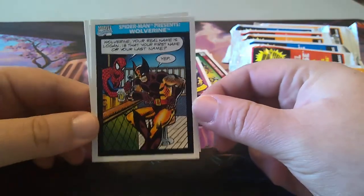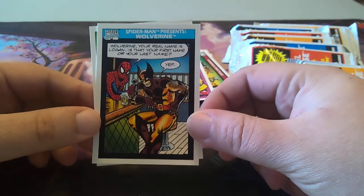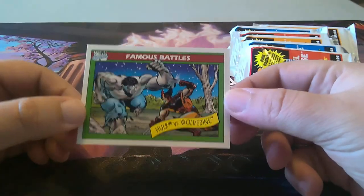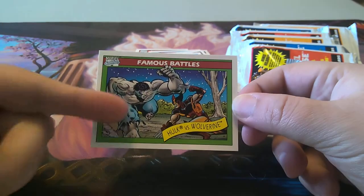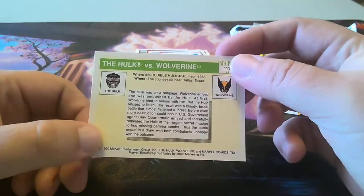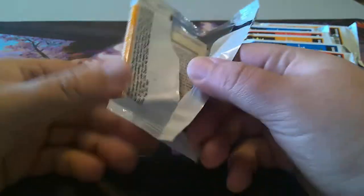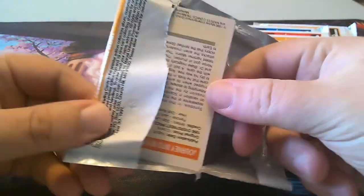Another one of these Spider-Man Presents with Wolverine, apparently. Not many words from Wolverine. There you go. We got a Hulk versus Wolverine. I think they actually made a movie out of this, too. I like how they do a lot of times the Hulk is some gray Hulk version of himself. I think in the movie that they did, it was an animated movie. Deadpool was also part of that movie, which I think is interesting.